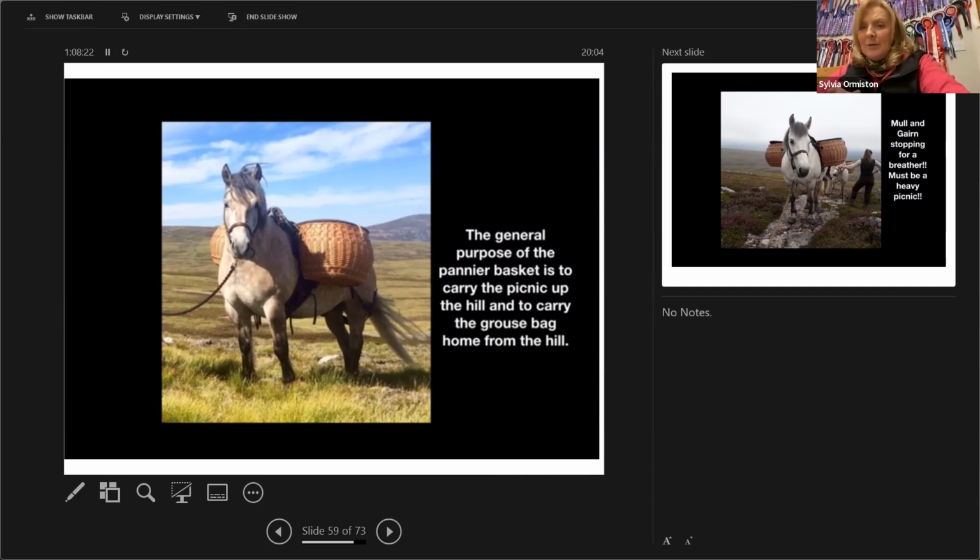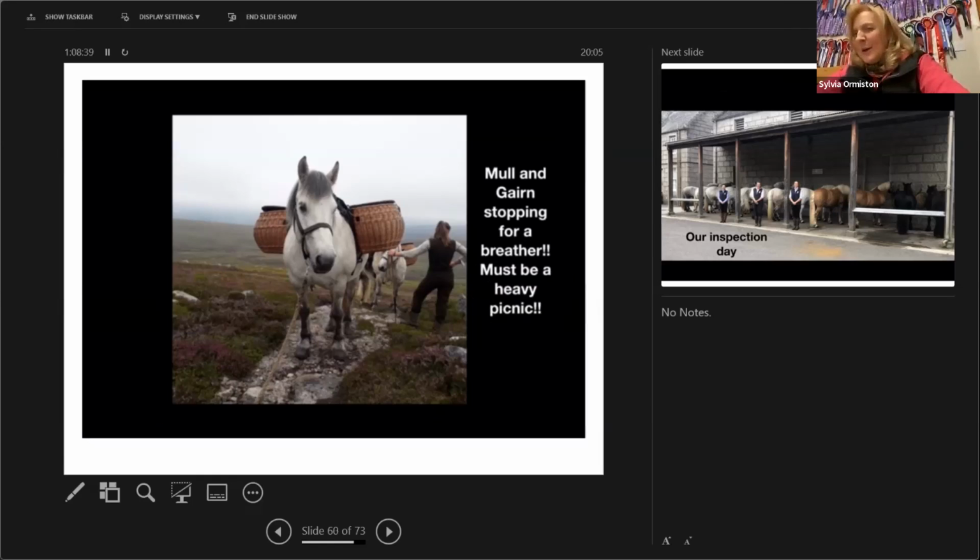Gairn is the son of Jingle, who Lizzie actually took to Horse of the Year show. So it just shows you that his mummy can go and do the showing side of it, but he can then go and do the working side of it. The next image we have actually is Mull with the baskets. They've actually just stopped for a pause on the hill. They've obviously had a bit of a climb in the mist, and there's Kim having a wee breather as well. Must be a very heavy picnic.